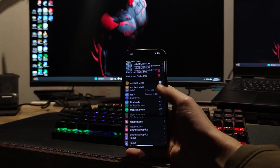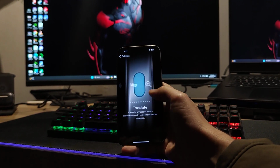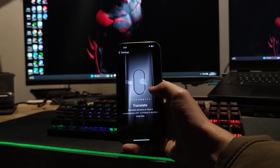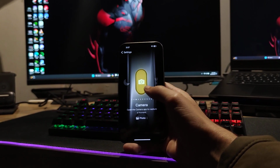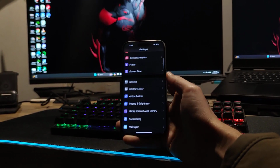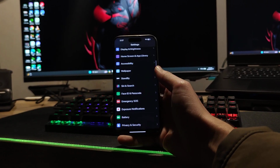You remember that in 17.2 this feature became very popular, when you can translate with the action button, and it's so great, to be honest. Yeah, it was so great. The animation that Apple shows for the action button is always good, always amazing. Otherwise, nothing much. I think Apple should bring some more changes.